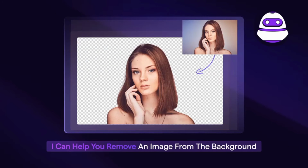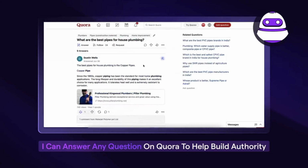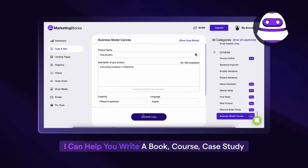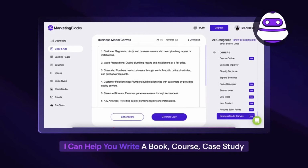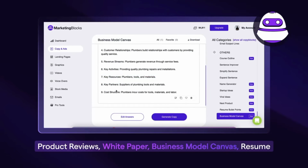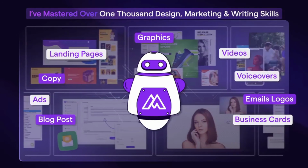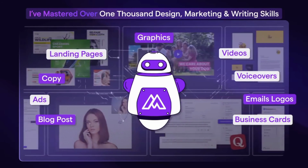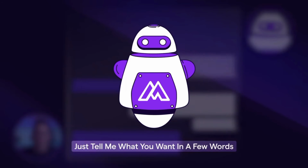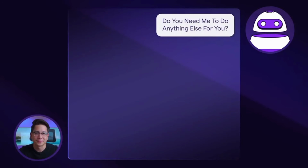I can help you remove an image from the background. I can respond to your reviews. I can answer any question on Quora to help build authority. I can help you write a book, course, case study, product reviews, white paper, business model canvas, resume. I can write anything. I have mastered over 1,000 design, marketing and writing skills. With me, no mission is impossible. Just tell me what you want in a few words and then watch me do the magic. Do you need me to do anything else for you?